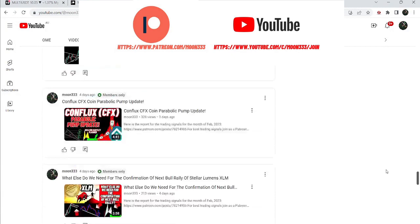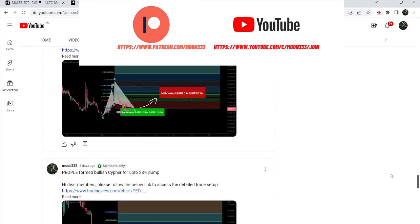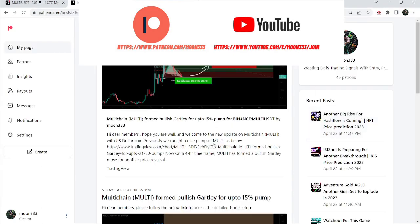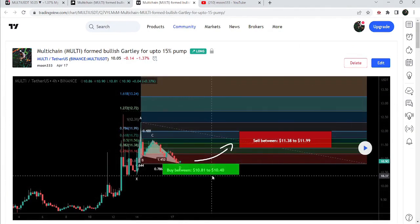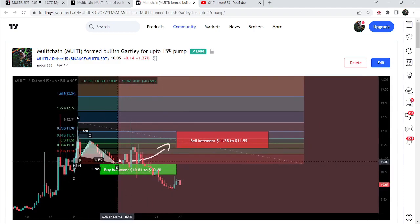So let's start the analysis, and first of all, let me begin with my most recent trade signal for Multichain that I shared on 17th of April. And this was a harmonic bullish reversal setup that Multichain formed with US dollar pair on a 4-hour time frame chart. And if I play this chart, then you can see that the price line pumped very well. And this was almost 15% pump.